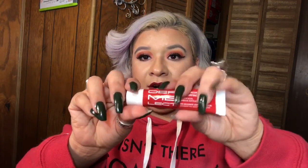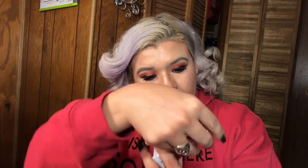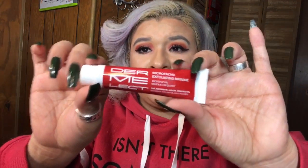So I'm just going to pull the first thing out, and this is by Dermelect. It's a microfacial exfoliating mask. It's a microfacial, which I'm all about face masks. I love face masks, and it's so funny because the color on my nails, I'm actually wearing the brand from them, which is Dermelect. I think it's called, you say it, Dermelect. Yeah. So this is what it looks like.